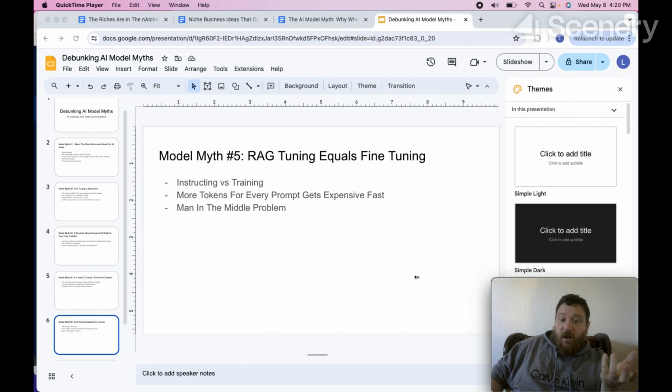It's instructing, but not training. And then going down to the next argument here, it's that there's more tokens. When you're talking about rag tuning, you have more tokens for every prompt, and that gets really expensive very fast. So let's say that you're rag tuning on a document every single time, and let's say the document is 30,000 tokens. I won't make it unreasonable, right? And then it's like a company white paper, and then you pass that company white paper every single time you ask the model a bunch of questions.